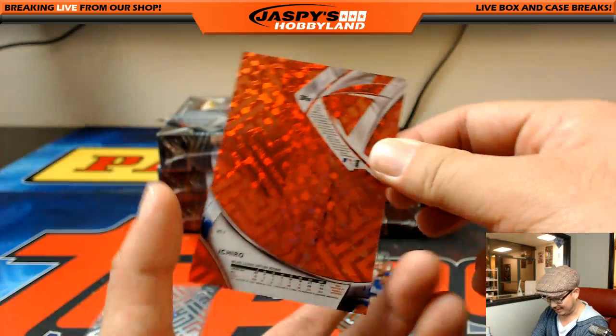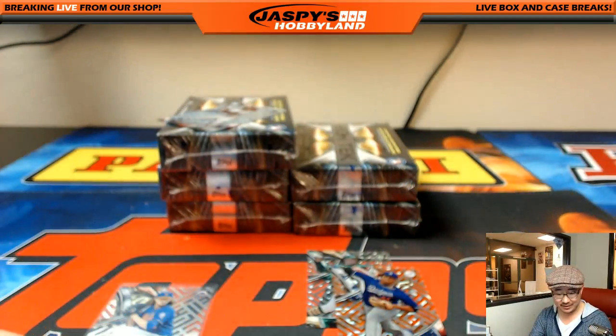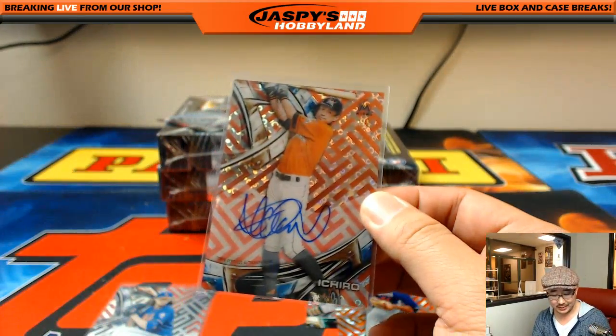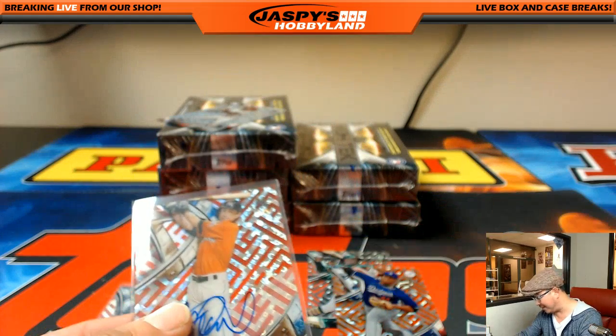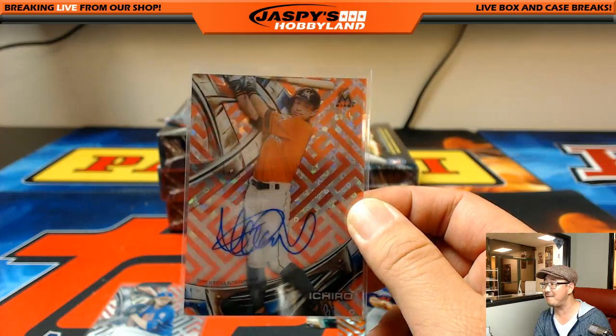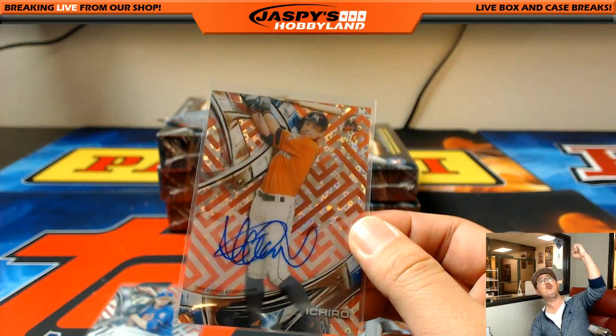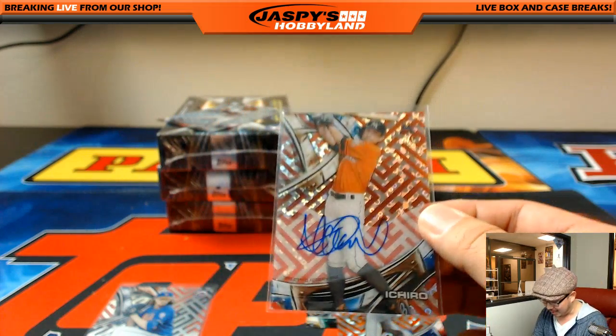4 out of 5. Wow. 4 out of 5 Ichiro for the Marlins. Well, Jeremy Merle, not only did you have that short print of D. Gordon, but I think this is even better. 4 out of 5 Ichiro autograph. All aboard the Big Hit Express. Whoop whoop! Wow, that is strong.